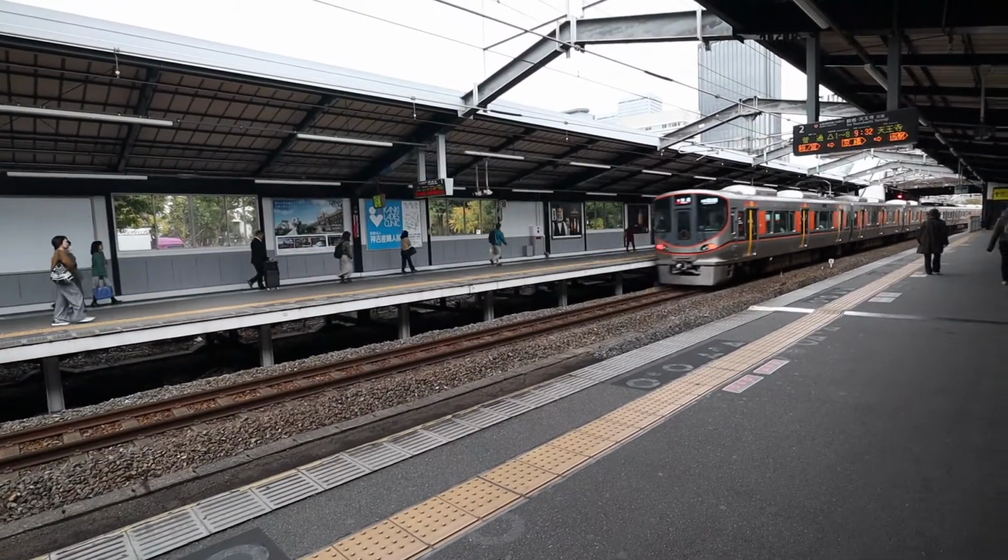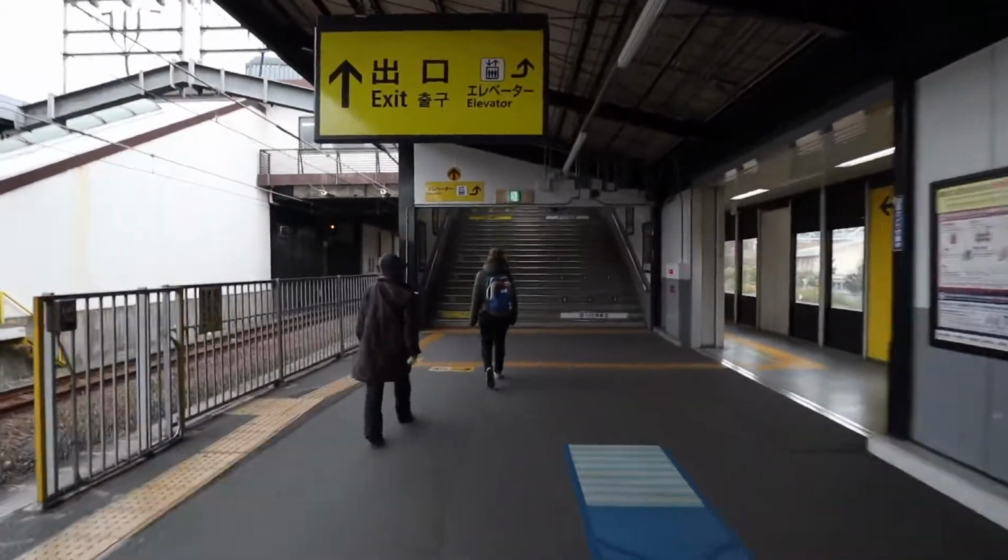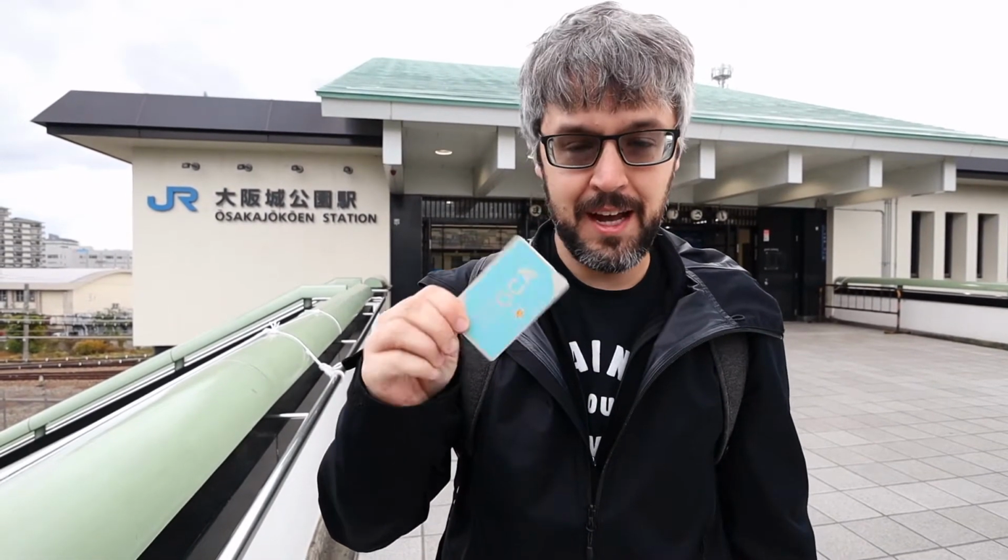So we made it to Osaka. The train ride over here was really easy. It was just basically an express train from Kyoto to here, and then we hopped on one of the local trains. Highly recommend using that as a way to get around Japan. It's really easy. And make sure you get one of these IC cards.